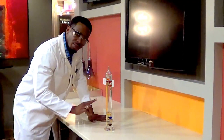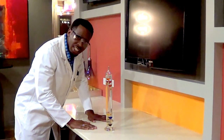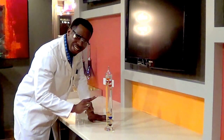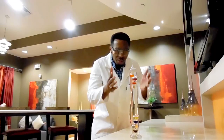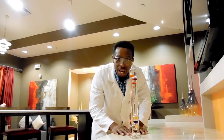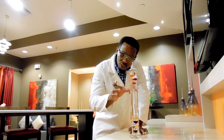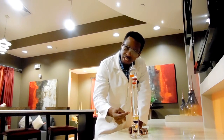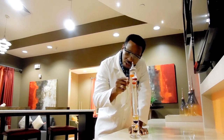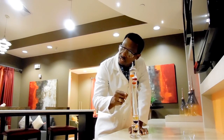Galileo discovered a principle that says that the density of liquids changes with respect to temperature. And so, this thermometer is built upon that concept. What you see here is a glass cylinder with a clear liquid on the inside of it. Within that liquid are these balls that have varying densities.